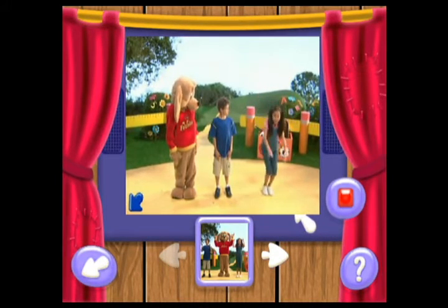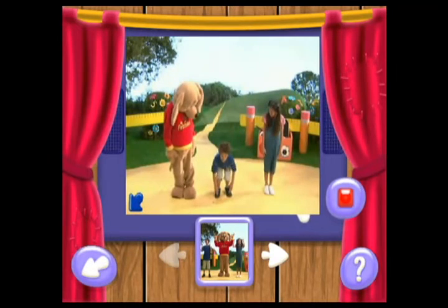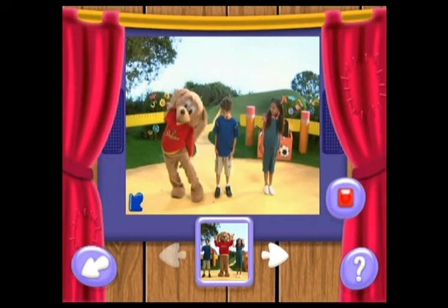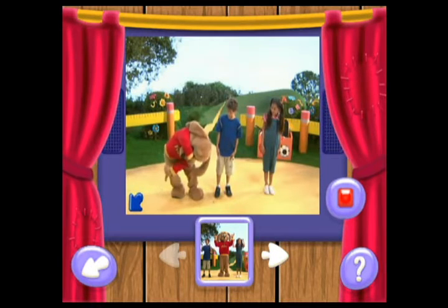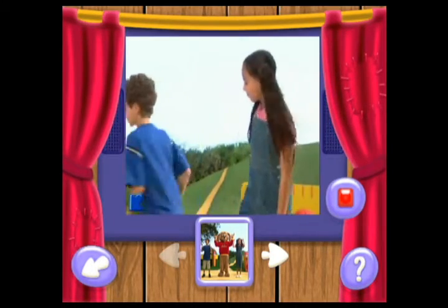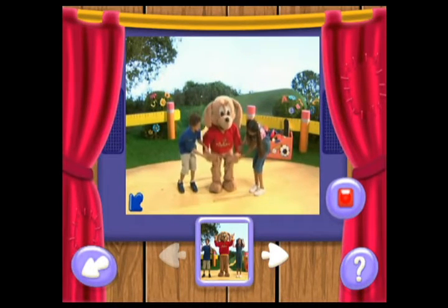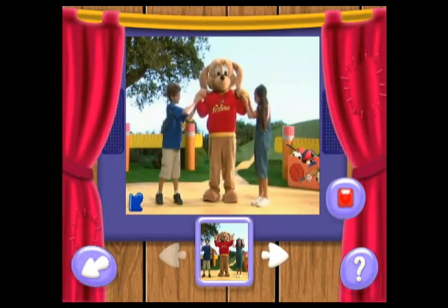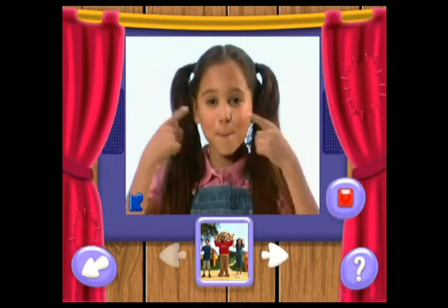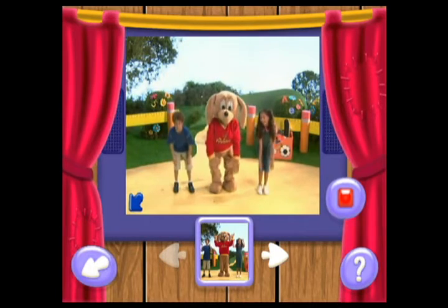Head and shoulders, knees and toes, knees and toes. And shoulders, knees and toes, eyes and ears and mouth and nose, head and shoulders, knees and toes, knees and toes.